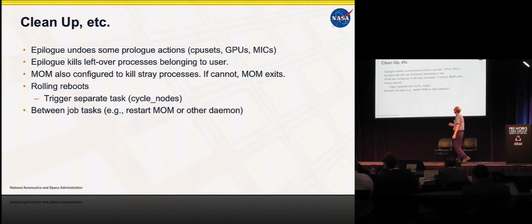So the epilogue, again, because we're assuming exclusive access to the nodes, kills off any stray processes belonging to the user. Now the mom is also configured to do the same thing, but we do it twice. They get slightly different things. Our mom has a local mod though, that if the standard mom process to kill off stray processes doesn't work, it tries to kill the process, it doesn't go away, it tries again, the process doesn't go away, etc. Then the mom, after a certain number of retries, gives up. The mom simply goes away. Okay? This causes PBS to claim the node is down.